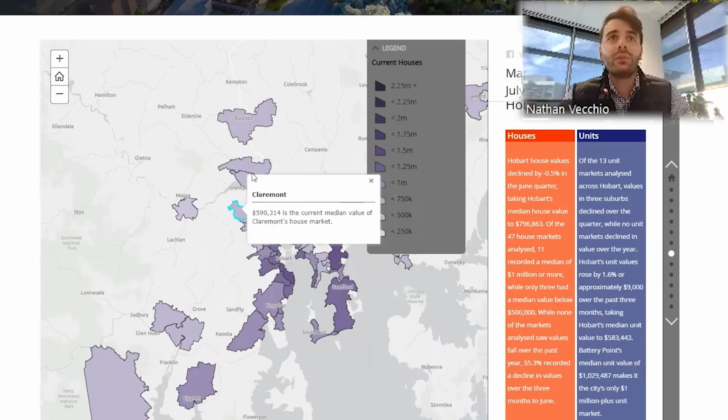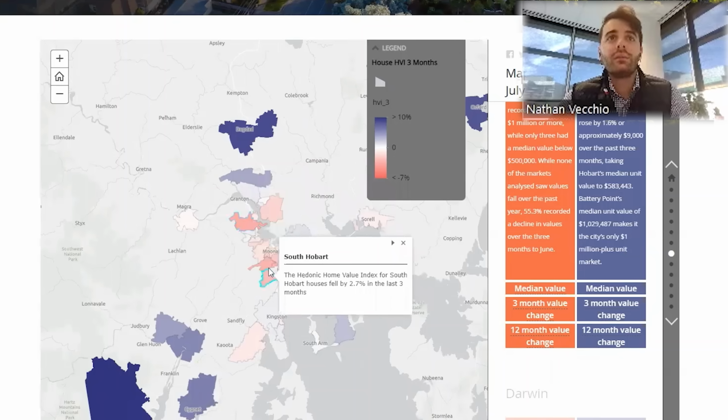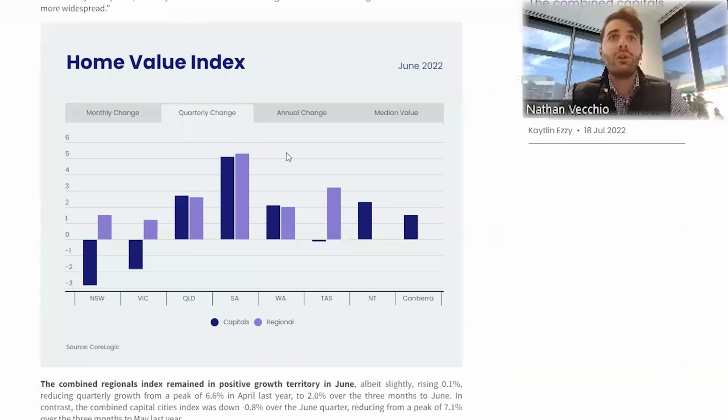Once again, looking at Hobart and the affordability, quite expensive close to the city, but still some areas that you can get some reasonably priced properties, and their overall decline in growth has been a little bit more widespread. So we can see that here in certain areas where they've had a bit of an adjustment, but we did see Hobart as one of the areas that recorded massive growths previously. They've gone backwards as a capital city by 0.1%.